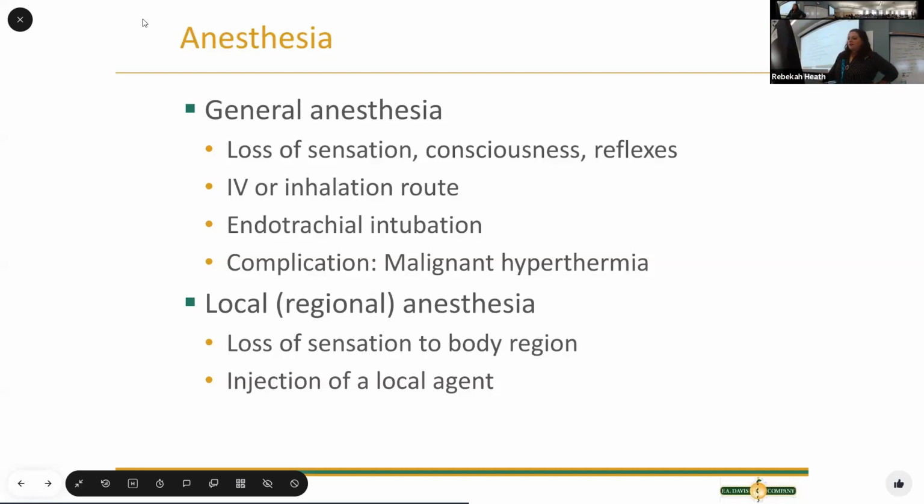Local anesthesia is, think about numbing medicine. Anybody had dental work done and they had to inject lidocaine or something in your mouth? That's local anesthesia. Wherever they do surgery, if it's your hand, your arm, your leg, your back, they're going to numb up a lot of that area, and that's called local anesthesia. That's usually given by the surgeon, not the anesthesiologist.